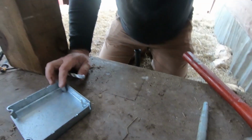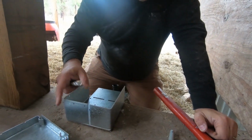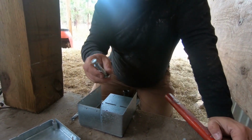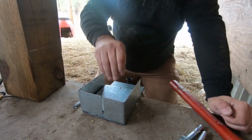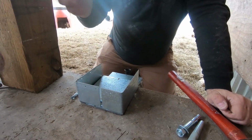So I'm using this Simpson Strong-Tie. This is how we're tying the post in. So this sits on top here. When this is anchored in with this 1/2-inch anchor, then this will sit on top of that, and then this will sit on top of that. The post sits here, and then we screw it from the sides to attach the post.